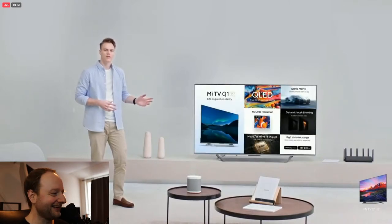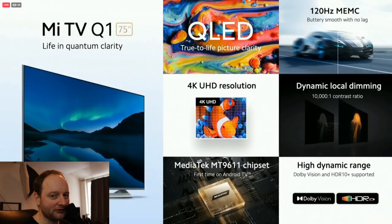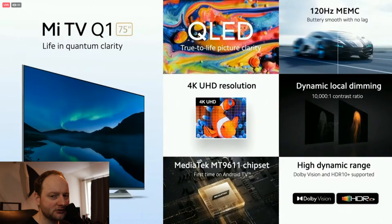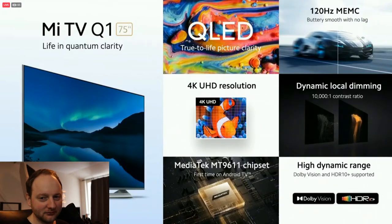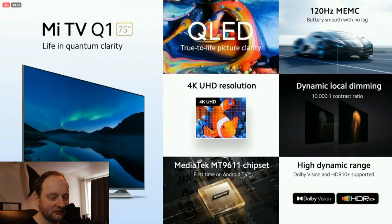So, that's the Mi TV Q1 75-inch display. When I watch a movie at 24 frames per second, the screen zones will go 60 hertz, providing deep, true blacks and brighter whites, all in 4K ultra-high definition. Add in that buttery, smooth 120 hertz MEMC. Of course, it's not going to exceed the 24 frames per second. It's not going to magically make it 60 frames, that's impossible.